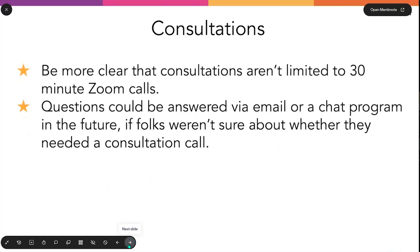And then with consultations, like Jamie said earlier, we needed to be more clear that they weren't limited to these 30-minute Zoom calls. They should feel free to email us or chat with us or shoot us a question or have a shorter amount of time in a Zoom call. We needed to be a little more clear about that and that we could have answered those questions. So in the future, Jamie will iterate on that so that they have more options.